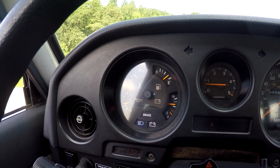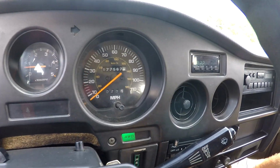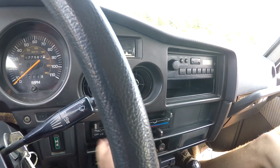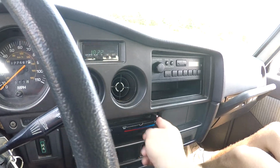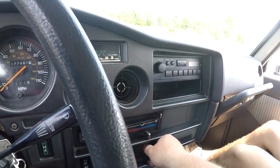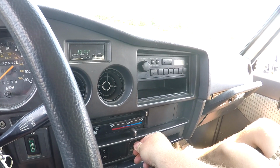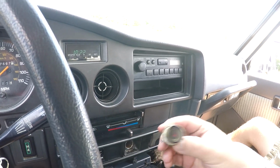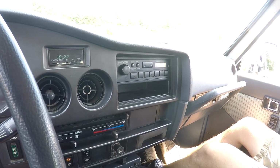Oil pressure looks good. The four-wheel drive light does come on there, and the four-wheel drive does work. We've tried it. See, the heater is working. You can hear the change in direction. It felt hot, but it wasn't majorly red. Oh, there it is. It's hard to see. That does work in general.